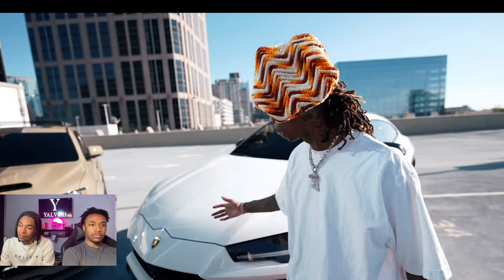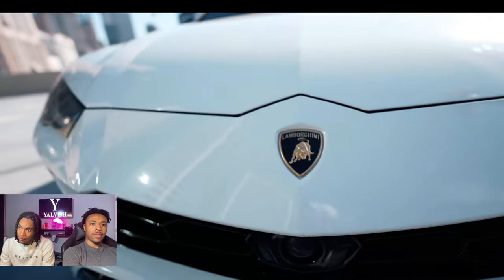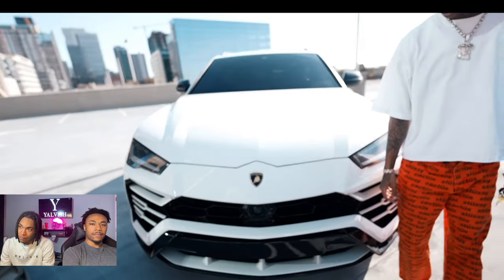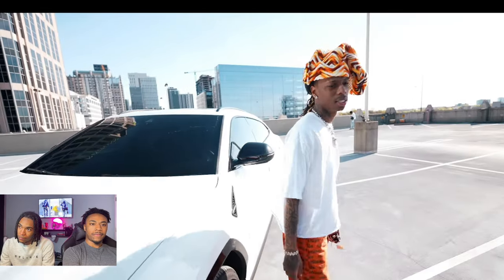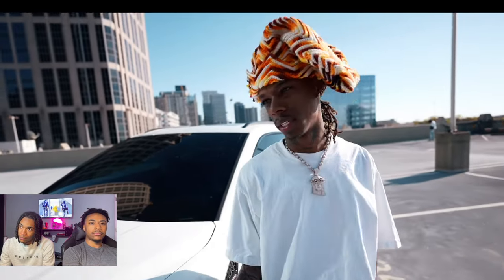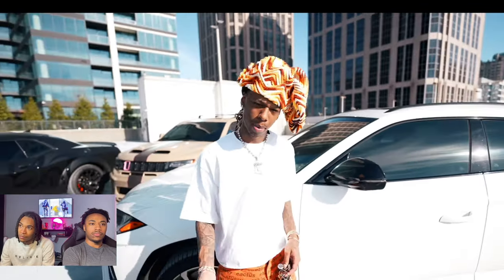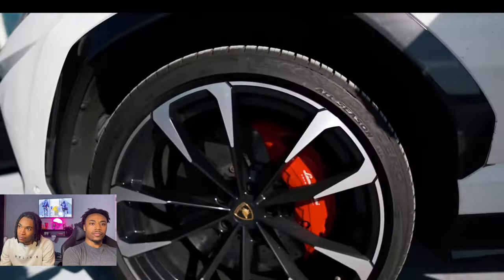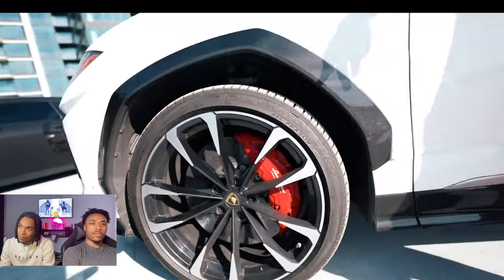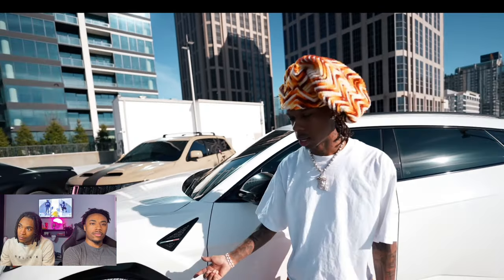Crazy. But as you can see, we got the white on white Lamborghini Urus, like I said, 2020. When I was getting my Urus, I didn't really care about the exterior color because, as y'all know, the rest of my cars are wrapped. This car will be wrapped as well. I just needed the interior to be to my liking. As you can see, we got the 23-inch wheels. Every Urus doesn't come with these wheels. Urus has different wheel options, and this is one of the best ones.